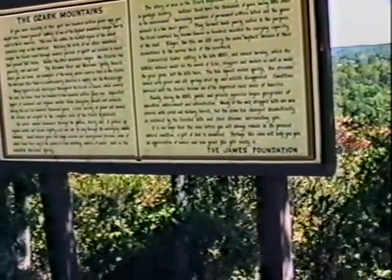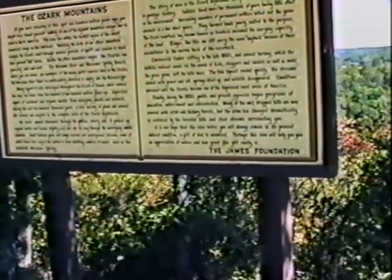Commercial timber cutting in the late 1800s and annual burning, which the hill folk believed would rid the woods of ticks, chiggers, and snakes, as well as make the grass grow, left the hills bare. The thin topsoil eroded quickly, the streams choked with gravel and silt, springs dried up, and wildlife disappeared. Conditions worsened until the Ozarks became one of the depressed rural areas of America. Finally, during the 1930s, public and private agencies began a program of education, enforcement, and reforestation.